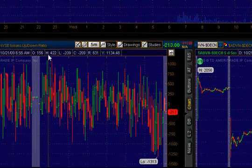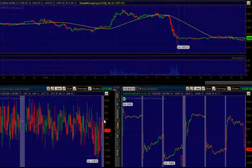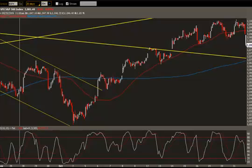Tick, if you look at it, also had some extreme readings at 1333, and there were a lot of red candles here as well. So this is a sell-off in the end.